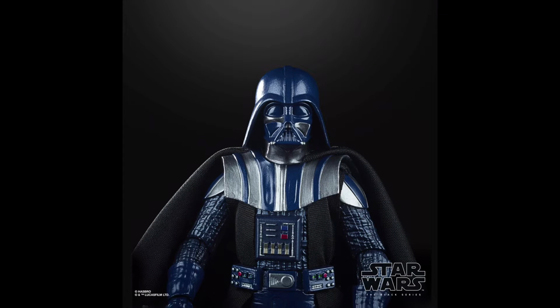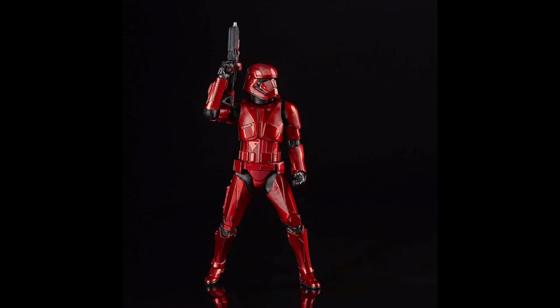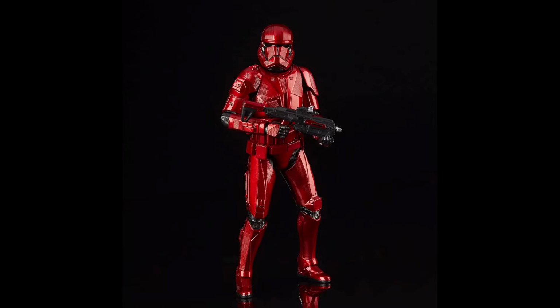I appreciate the Vader as it's something unique and different. And that Sith Trooper is probably one of my favourite Black Series figures of all time. The shiny red colour on the carbonized one against the black looks incredible. I actually think it's superior to the regular version. To the point that in my headcanon, this is the true colours of the Sith Trooper.